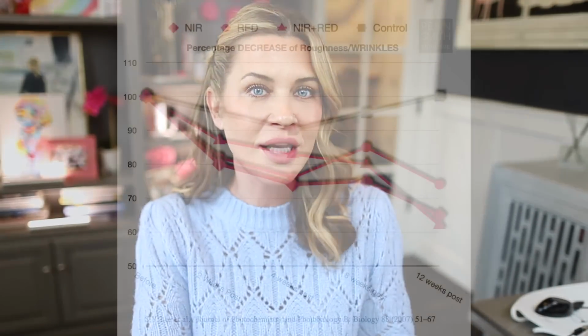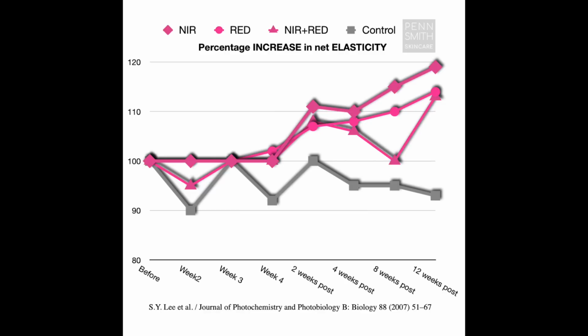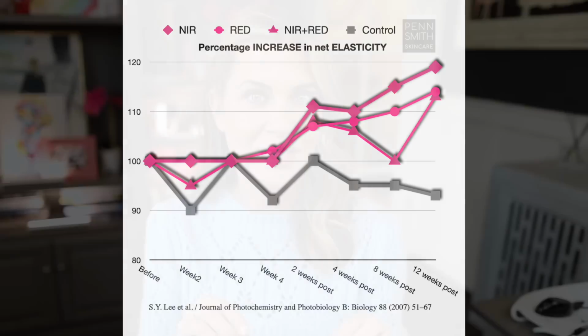So maybe you need a little bit more proof. Let's look at another study. There is a study done in 2007 that had 76 participants, and all of the best parameters were in place. So placebos and controls and all of the things that you want to see in a good study. And when we look at these line graphs, you can see that there was a decrease in roughness and in wrinkles and an increase in net elasticity. This was from a larger study done with great parameters, and you can see all of the details of this study over on my blog if you'd like to check it out more closely.